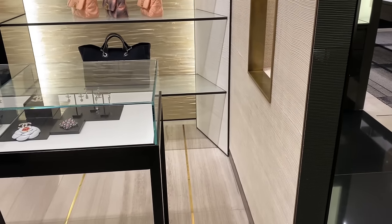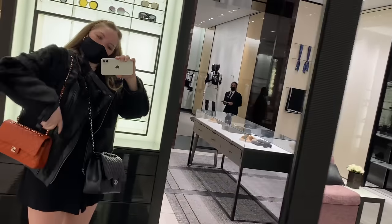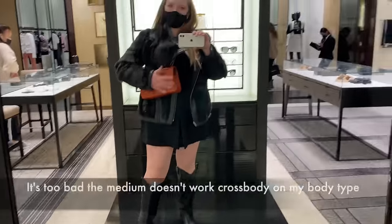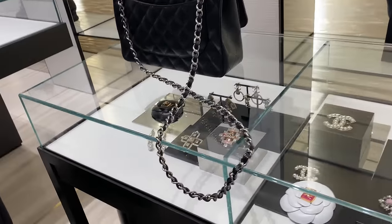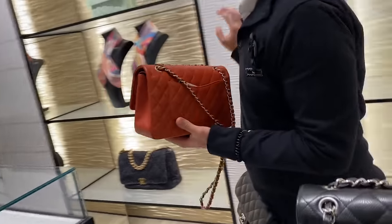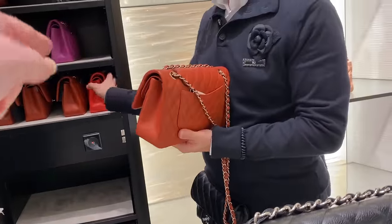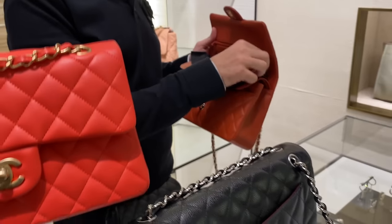I see another one. So here is the medium size. So here is the crossbody. She was showing me some of the classic flaps in other colors. Do you mind if I choose one other? I think there was that red over there at the bottom. Yes. Thank you so much. Now, this is in the small size. I'm just going to compare it.